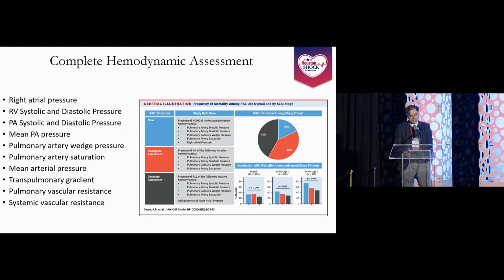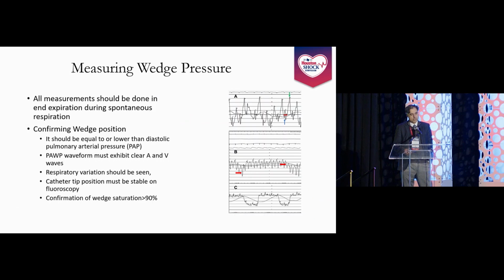And we know from Garen's colleagues' work and others, those with a more complete assessment actually have a more favorable outcome, trying to link the potential benefit of a Swan in a more advanced heart failure patient population, as exemplified here. So when measuring the wedge, it should be equal to or lower than the diastolic.